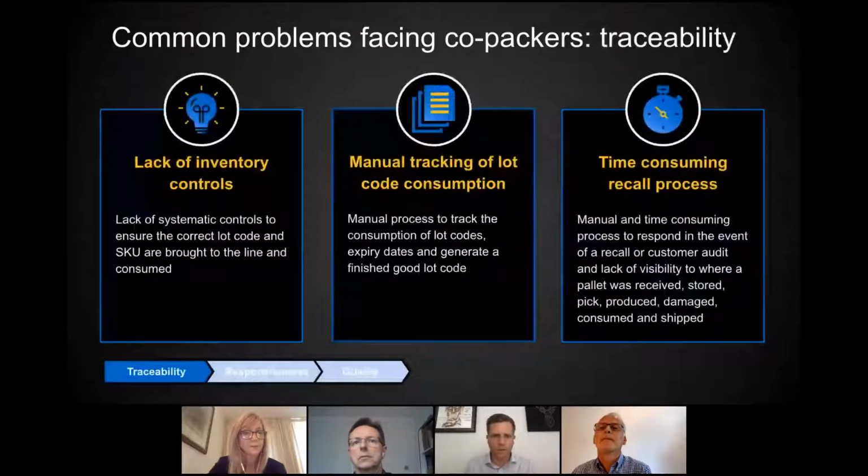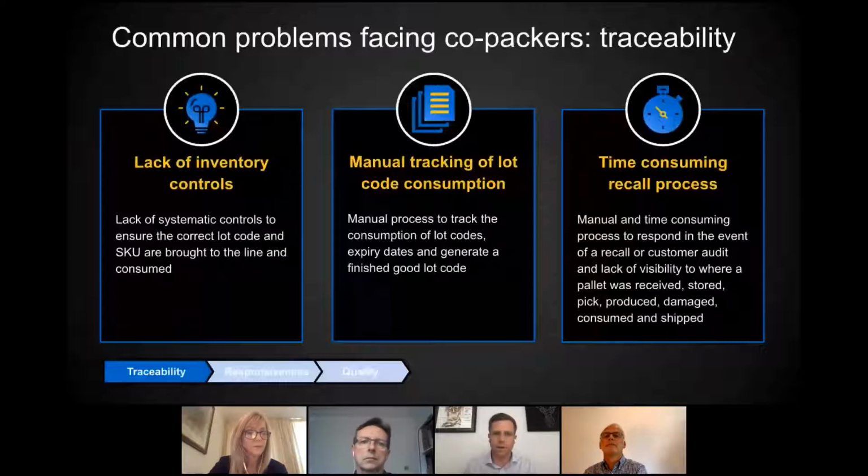Now, where I'm going to start is around the theme of traceability. Some of the common challenges we've discussed is one around the lack of inventory controls to ensure the correct lot code, batch code, and SKU are brought to the line and consumed. Sometimes today you might be following a manual process to ensure everything is done correctly. The second one is the manual tracking of lot code consumption throughout the production process to track the consumption of lots, expiry dates, and be able to generate a finished good lot code. And then finally, the manual and time-consuming process in the event of a recall or a customer audit.